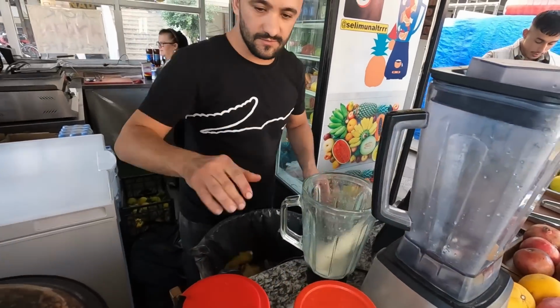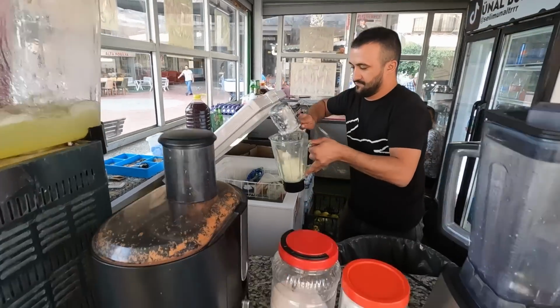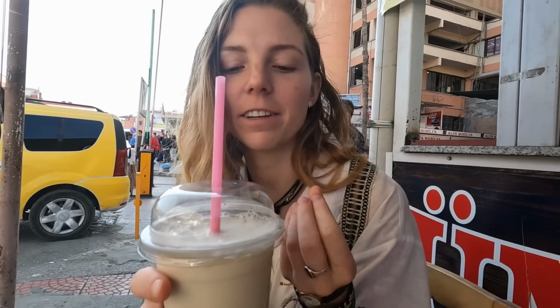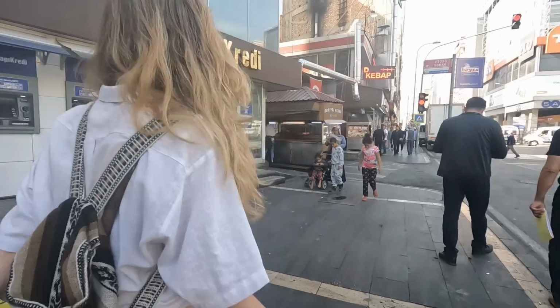Bananas, sugar, and iced milk. Çok teşekkürler abi. It's a banana smoothie, guys. It feels like the milk is very fatty. It's very rich in taste. The best thing about this smoothie is that it's so cold. It just cools you down.